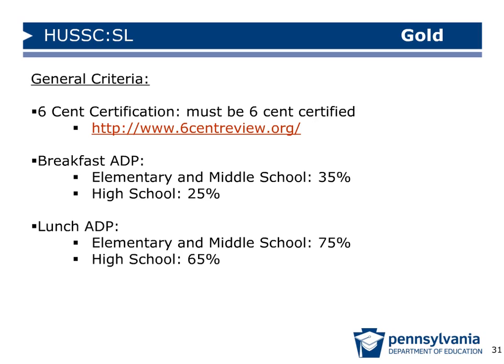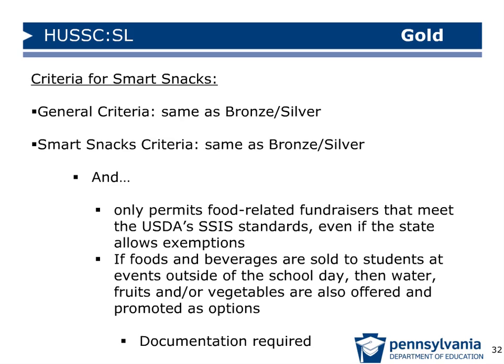Criteria for Smart Snacks at the Gold level must meet the same criteria for Bronze and Silver with 2 additional standards. First, schools applying for Gold must allow only food-related fundraisers that do meet the USDA Smart Snacks in School standards, even if the state allows exemptions. So in other words, your school cannot be allowing any exempt fundraisers at all to apply for HUSSC at the Gold level.